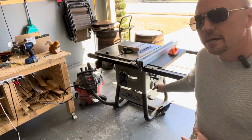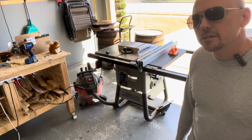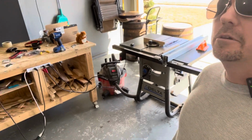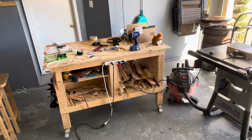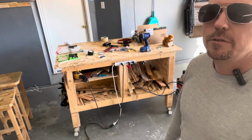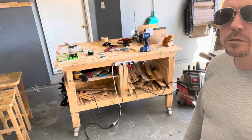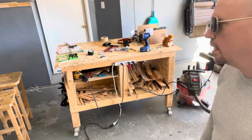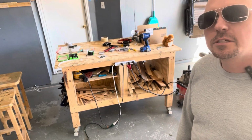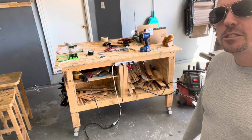I roll it out here. Everything I have is on rollers, so I roll it out, hook it up to the vacuum, just a Craftsman vacuum. And then, as you can see right here, we can veer over. There's the BMW, the basic mobile workbench. If you haven't seen his channel, Woodworking for Mere Mortals is awesome, and he's got all kinds of cool stuff. I've watched every single one of his videos, I don't know how many times. But anyways, this bench has been great.